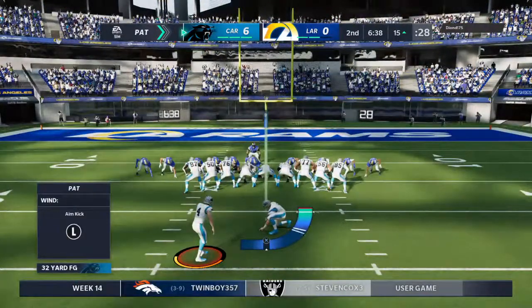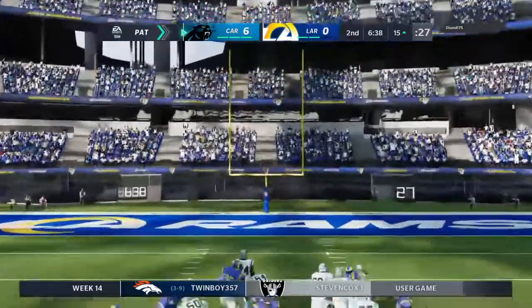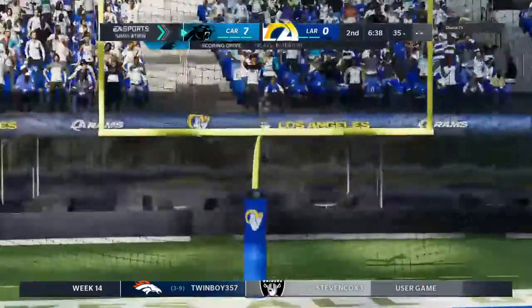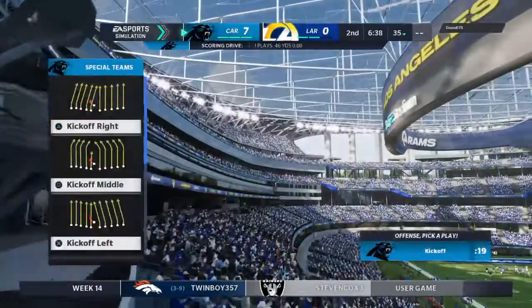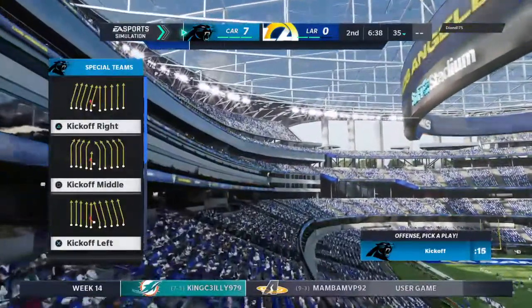downfield, they count on him getting additional yardage almost every time. And that's exactly what he did there. Caught that, ran with it, all the way to the end zone. Extra point right down the middle, and that makes the score 7-0.